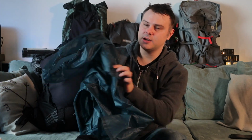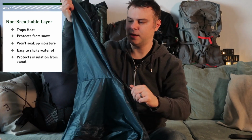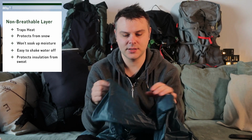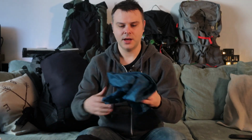And going along with the theme that everything is going to get wet, I actually wear waterproof, non-breathable clothing on top of my base layer. This is an anti-gravity gear rain jacket. It's great because it's got big arm vents and it's waterproof. So sweat won't get out if I don't want it to, and stuff like snow falling on me won't get in, which I found is a big problem going through lots of brush and snow falling on you.